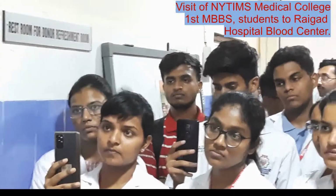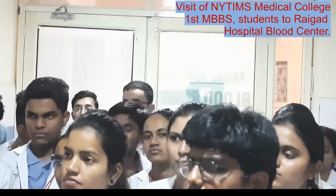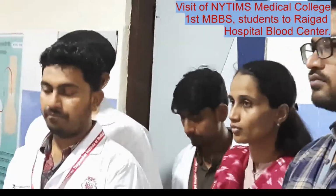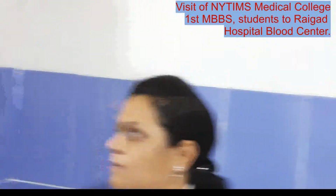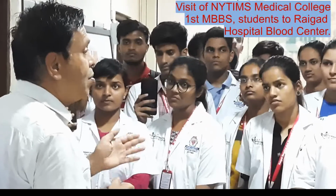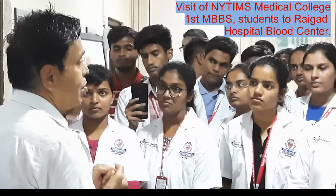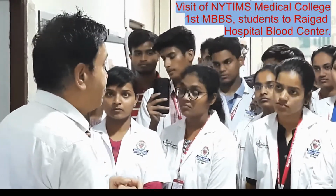Now blood is collected from voluntary donors, and while collecting the blood, we check the fitness of the donor, whether the donor is fit. Then we carry out certain tests, and if he or she is fit, then we can collect the blood. There are certain criteria. Weight should be above 45 kg, age should be 18 to 65, maximum 65 is permissible. Such criteria we follow, and then we collect the blood.